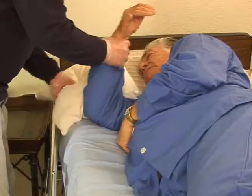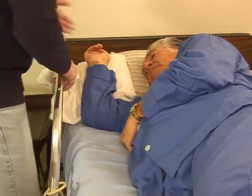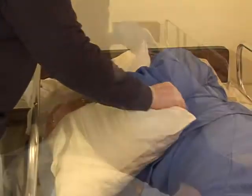Check the arm under the body. It should be in front of the chest. The elbow is bent upward at a 90-degree angle toward the head of the bed. Place a pillow in front of the chest to support the upper arm.